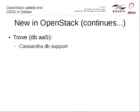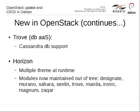So there's new Cassandra support in Trove. Another important bit is that Horizon used to carry lots of plugins by itself. Now they got separated out of tree.